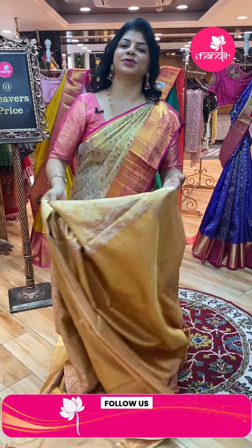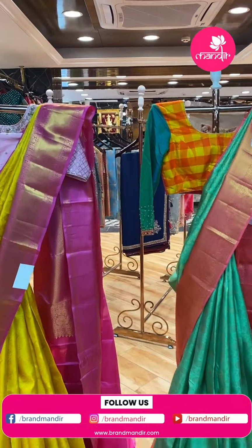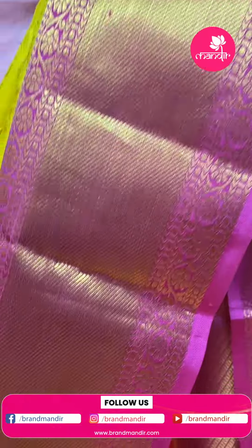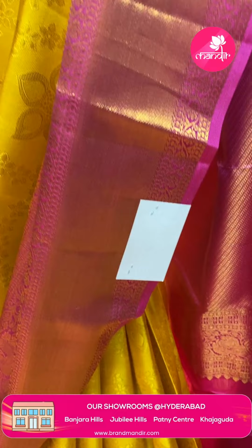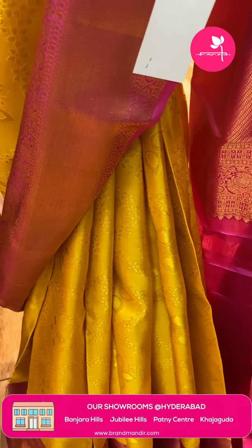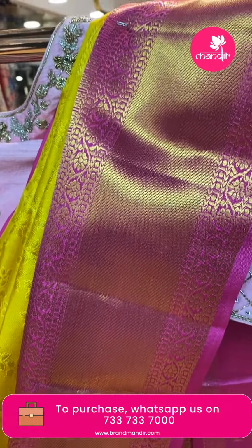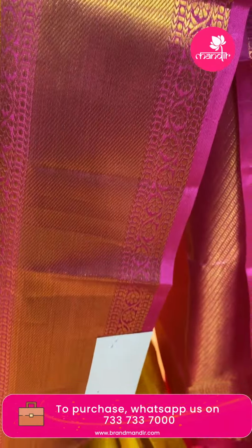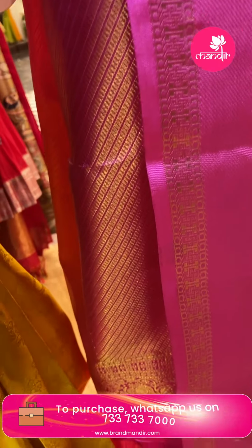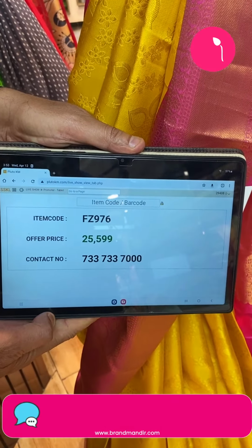Wonderful. Let's move to the mannequin sarees and their prices. Lovely yellow and pink. All over body, florals. With contrast border, cross kadi, florals and vines. Pallu contrast with cross stripes. Blouse contrast. Saree pricing, 25,599, FZ976 is the code.